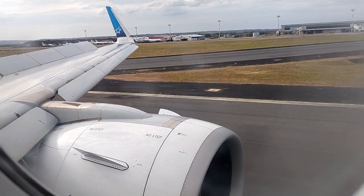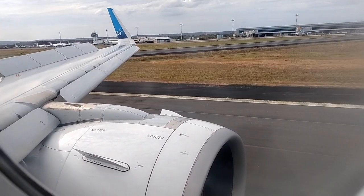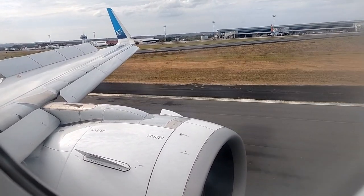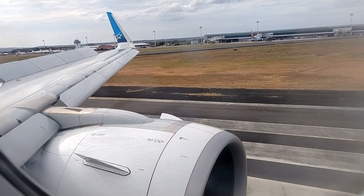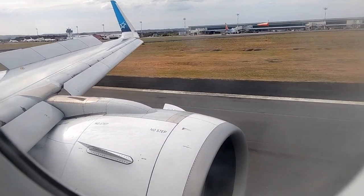Welcome to Liberia, where it's currently 3:55 local time. I'm very pleased to inform you that we're about 35 minutes ahead of schedule. Please remain seated, though, with your seatbelt fastened and all your luggage stowed until the seatbelt sign is turned off. Be careful when opening the overhead compartment.